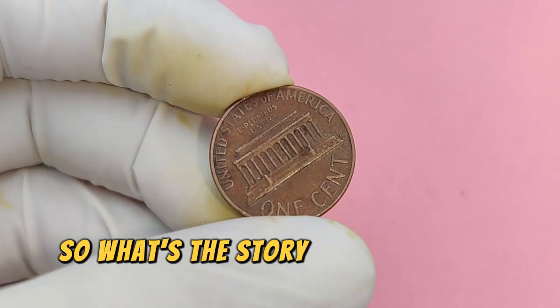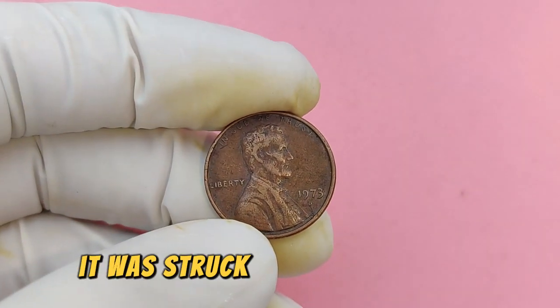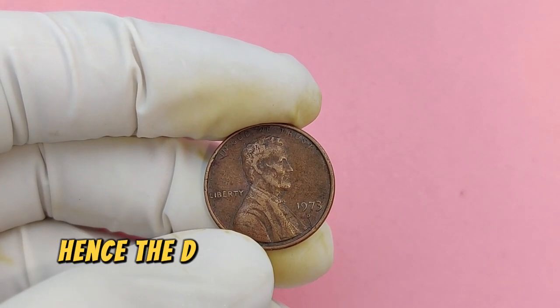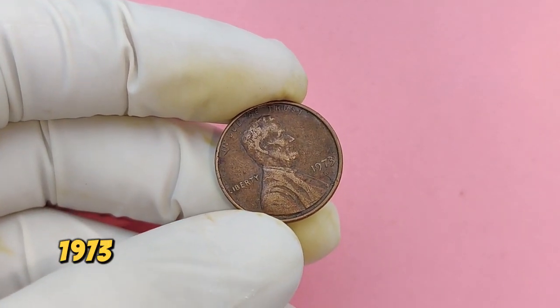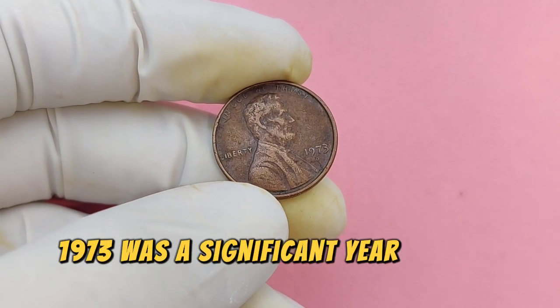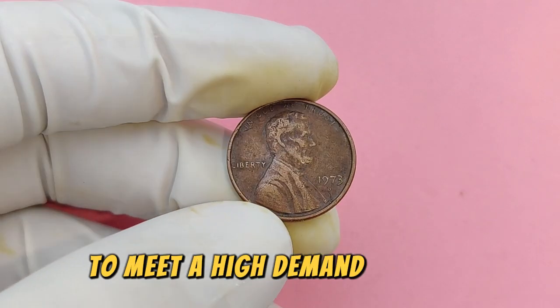So, what's the story behind the 1973 D Lincoln penny? It was struck at the Denver Mint, hence the D mint mark on the front of the coin, right below the date. 1973 was a significant year for the U.S. Mint, as it produced billions of pennies to meet a high demand.